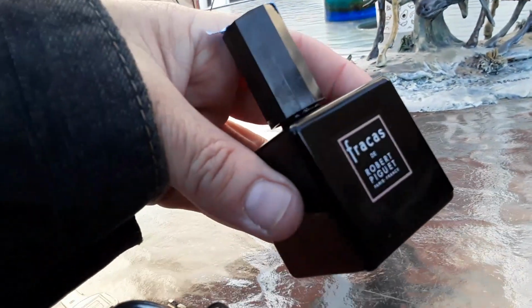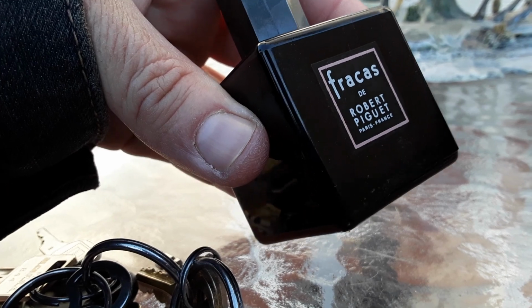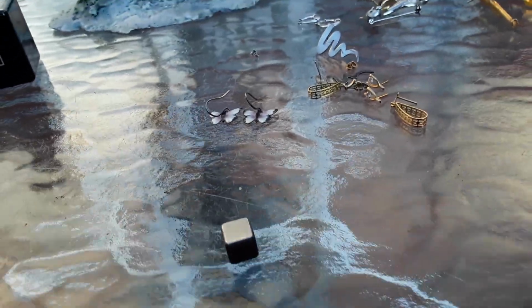All right, well, this was $2. I don't know. This might be 20 to 30. Not really sure. It's Fracas, the Robert Piguet, and it's from Paris, France. I haven't figured out the size on it yet, but it feels relatively full. So, all right, I'm going to finish up with the jewelry.